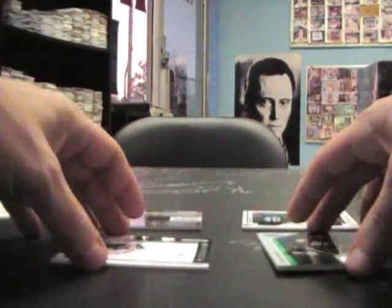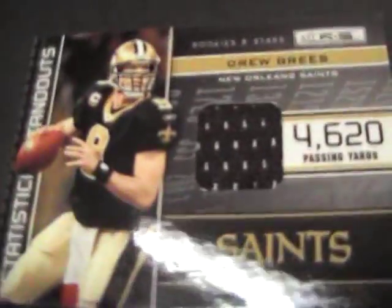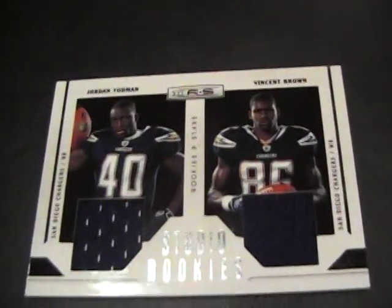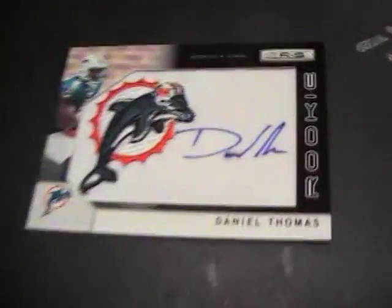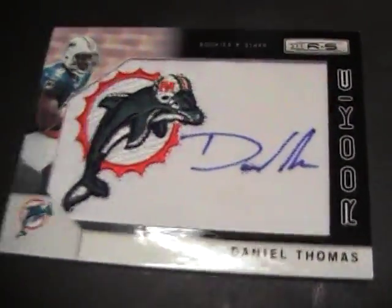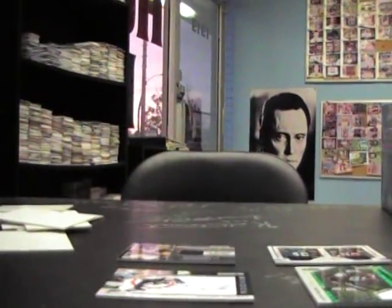All right. Let's see what we got here. Dual jersey patch. One auto. We got Drew Brees. Jordan Todman, Vincent Brown dual jersey. Patch of LT. And Daniel Thomas, Dolphins manufactured patch autograph.